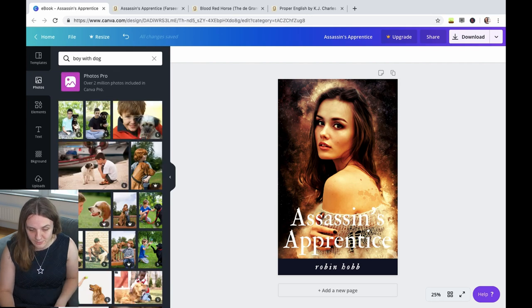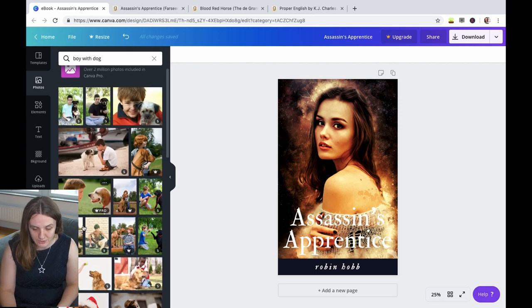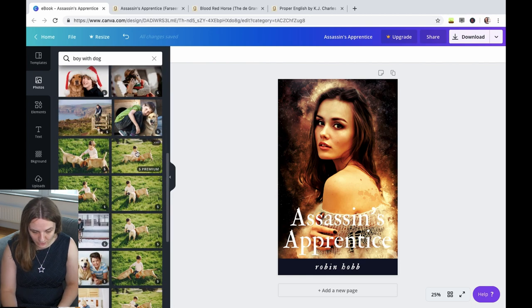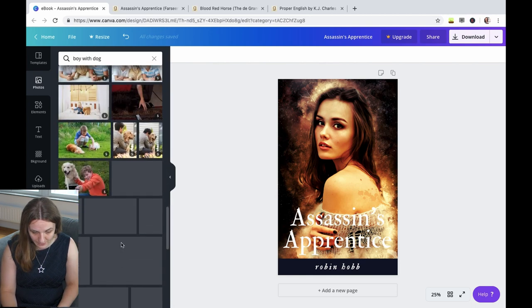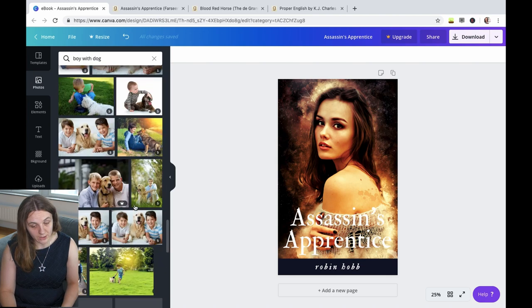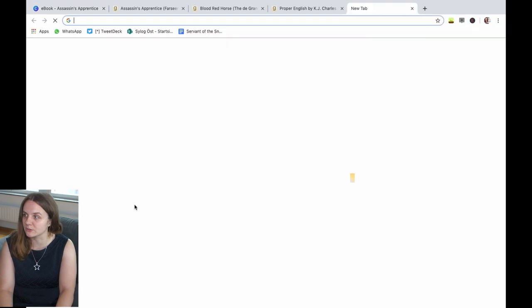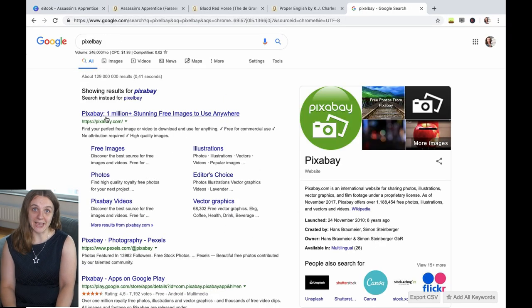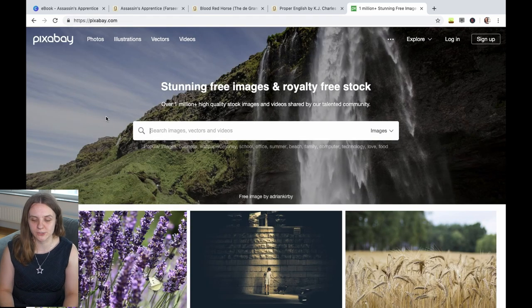I love stock photographs because they are so darn specific, but unfortunately all of these are not free. They'll have little dollar signs next to them and little king signs. So we are going to go to, what's it called? Pixabay, I think. Yes, Pixabay is a source of free images that you can use, so we are going to go with Boy Dog.